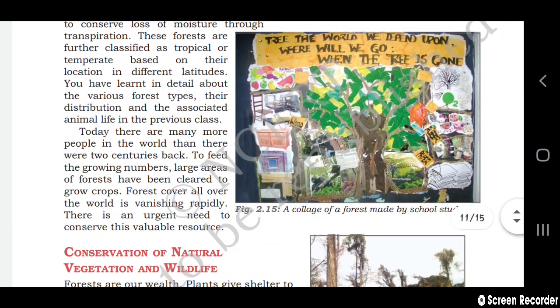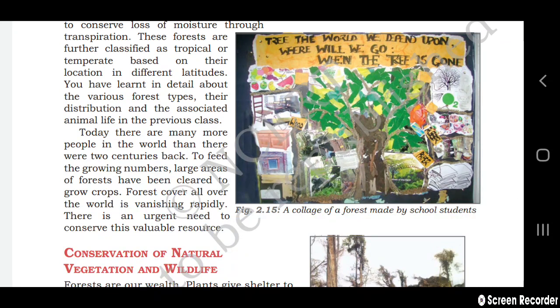So these forests are further classified into tropical or temperate based on the location and on the different latitude. You have learnt in detail about various forest types in your lower classes. The distribution and the associated animal life you have learnt in your previous chapter.